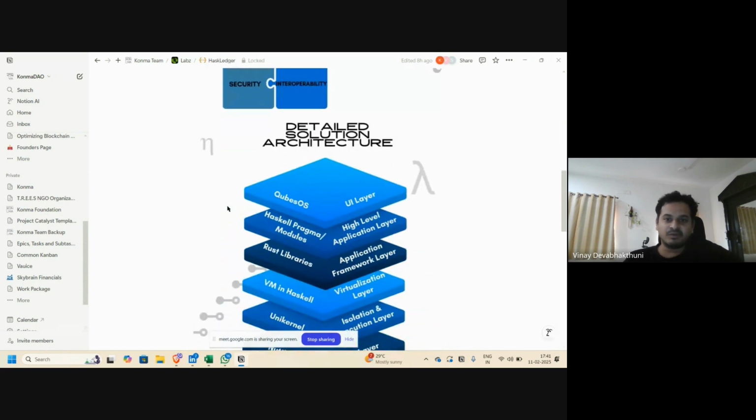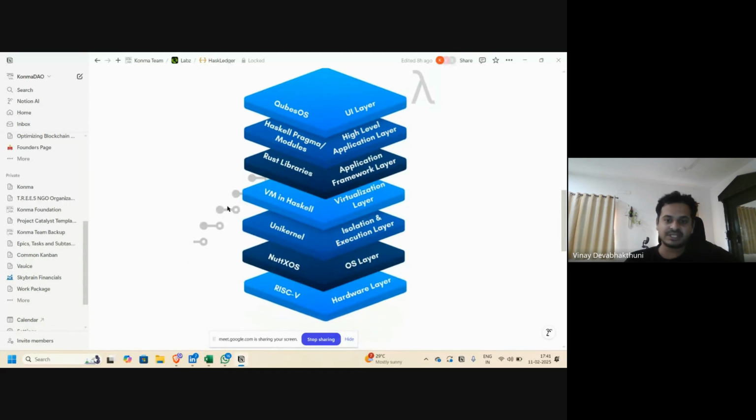So why are we doing this? What you see on the screen is the architecture. It is a very modular architecture that we have designed for HaskLedger, starting from RISC-V to the UI UX layer, the QBase OS. We are aiming at bringing computation, edge computing, to a hardware level, where computation and security are happening. The foundation layer consists of RISC-V and NUTX OS, which is a real-time operating system.